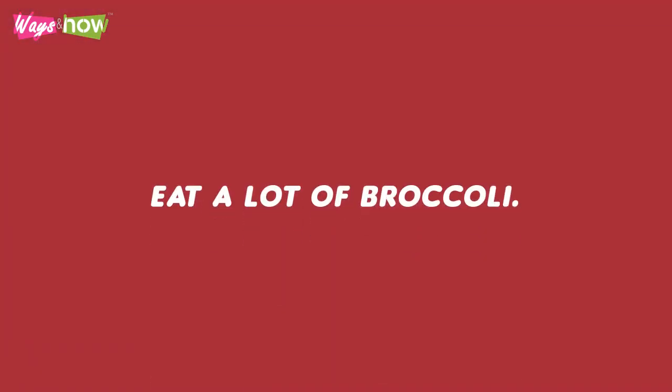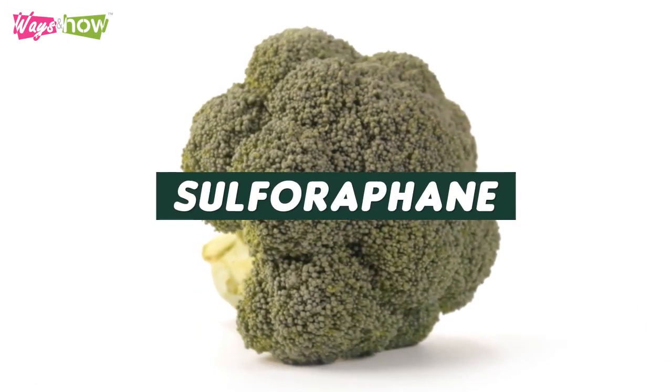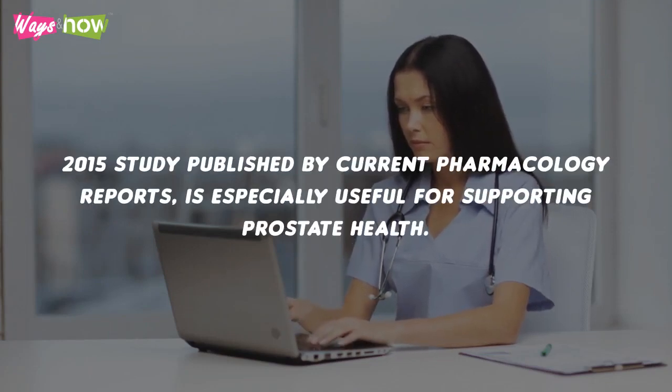5. Eat a lot of broccoli. Broccoli is rich in a compound called sulforaphane, which, according to a 2015 study published by Current Pharmacology Reports, is especially useful for supporting prostate health.